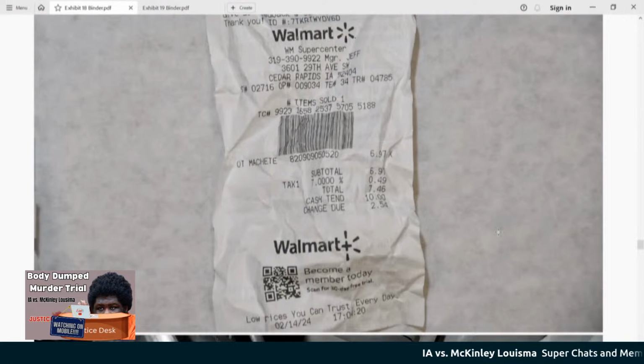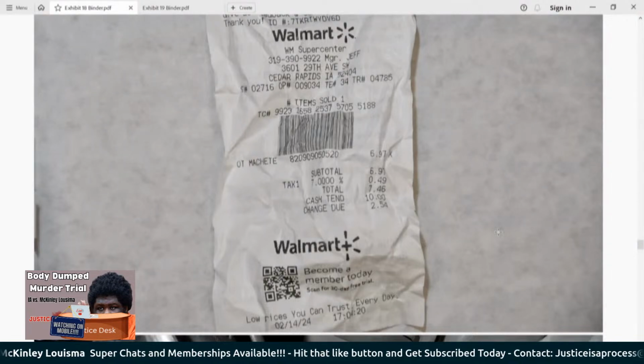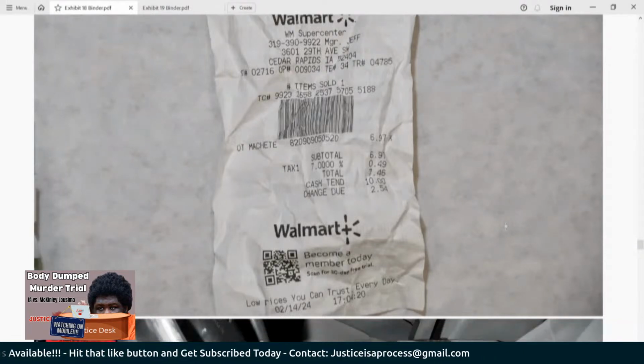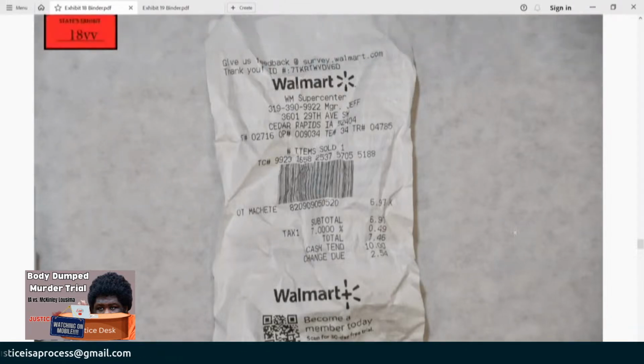Okay. The other receipt that you found showed purchase for 2 machetes, correct? Yes. And this receipt shows a purchase for a 3rd machete? Yes. So at least 3 machetes had been purchased? 3 based on the receipts, 2 based on the packaging we found. And this was also at Walmart? That one, yes. And when I say this one on 18VB, was a Walmart receipt? Yes.